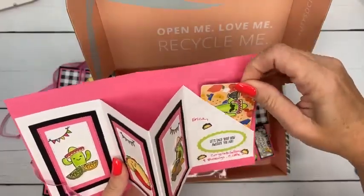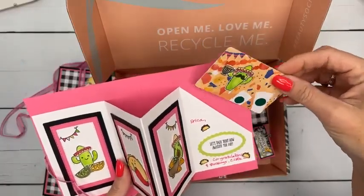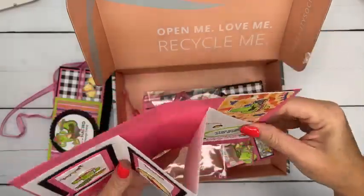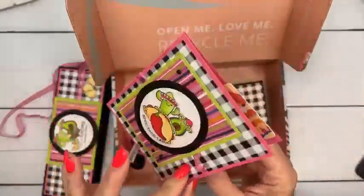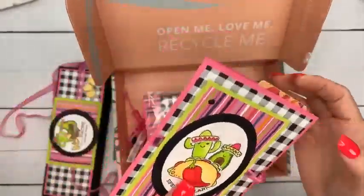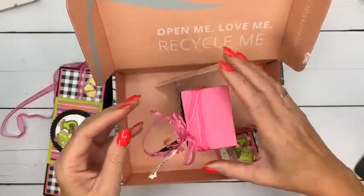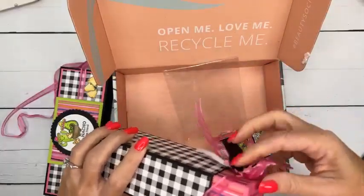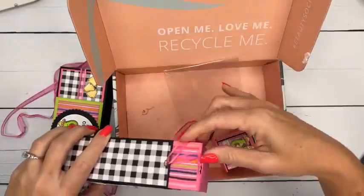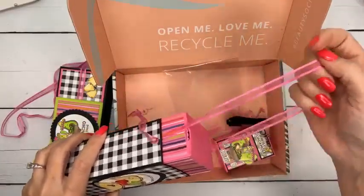And she said that this was from Starbucks and it looks like Fiesta. How cute. That is very cute. Starbucks has the most beautiful gift cards. This is a really cool card. I'm going to put that in my fun folds pile and we'll case that. There is a box here that looks like it got a little bit beat up, but it's still very pretty. She had all this cute pink crinkle stuff in here too.